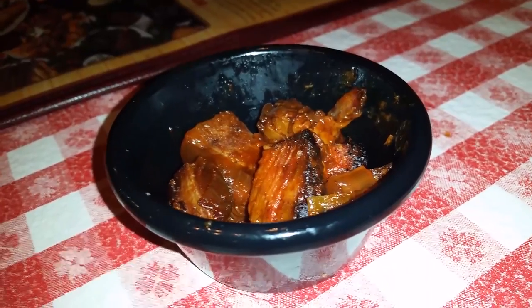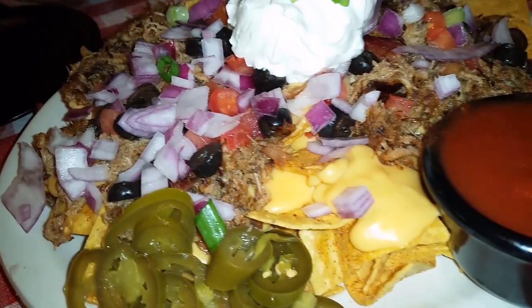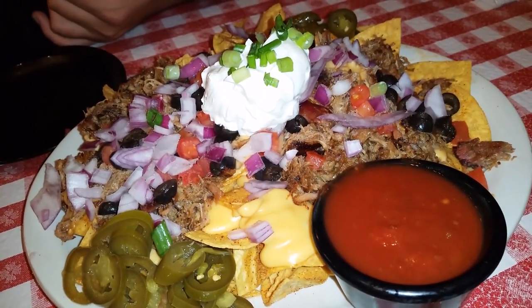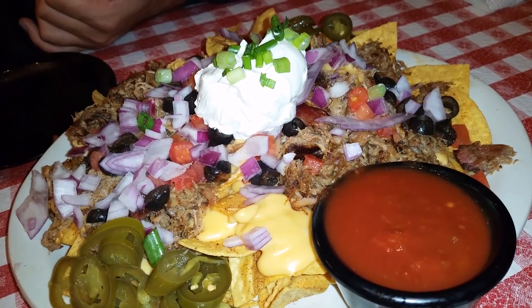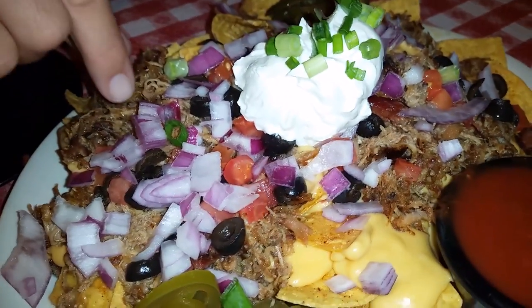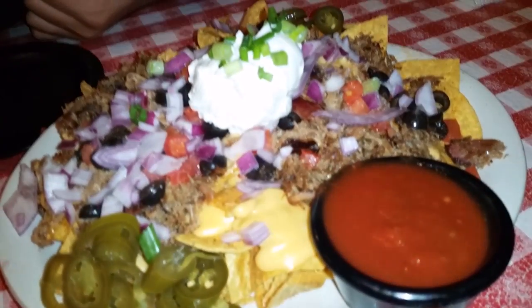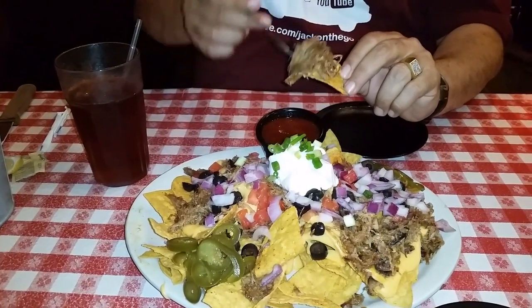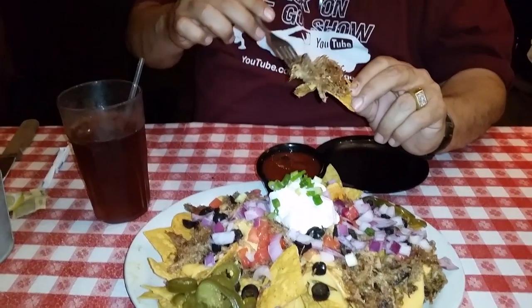No. Okay, so here it is. Tell me what we got. These are the nachos. What do they call them? The Texas barbecue nachos? Barbecue nachos, that's what it is. Okay, is that pulled pork or shredded brisket? It looks like pork. Hold on. Pork? Yeah. All right, looks beautiful. You ready to dig into this? Let's dig it. I've already got food on my shirt from lunchtime, so we're just gonna hope it goes. Ready? Here we go.